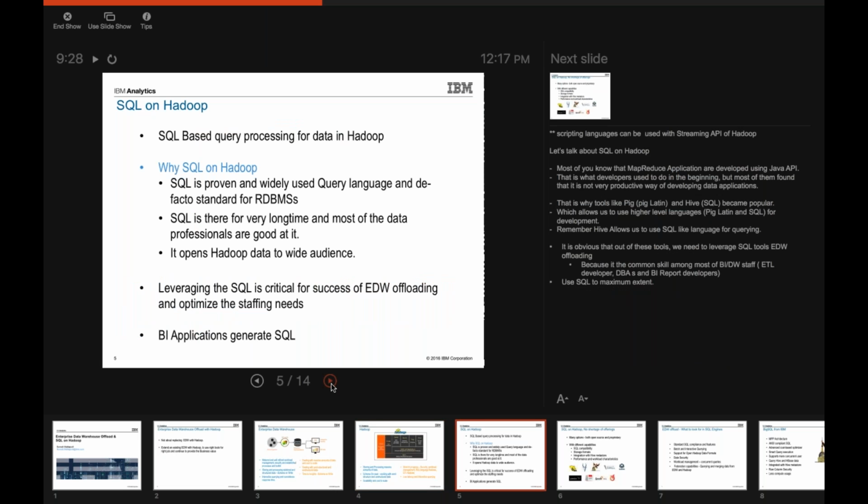So let's talk about SQL and Hadoop. Most of you know that Hadoop's execution framework is MapReduce. It requires a Java API for application development. So in the beginning, that is how all the Hadoop developers started on their application development, right?